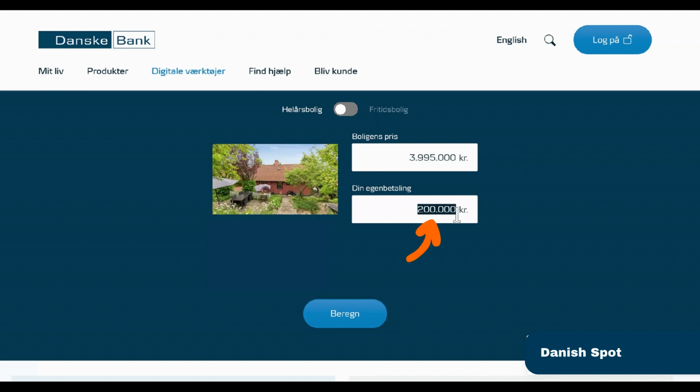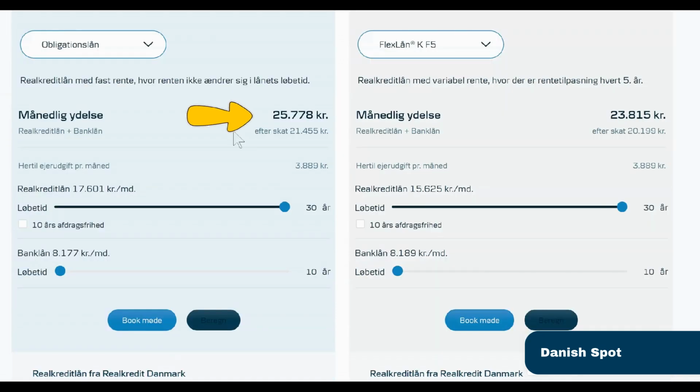In this part, the down payment is 5% of the house price that you need to pay. You can change this number to the amount you want to pay. However, let's see here if you pay only 5% of that, what happens? It says here that if you get a loan, you have to pay around 26,000 kroner every month before tax. That's a lot, almost more than the average salary in Denmark. But there are some options that can change this amount.